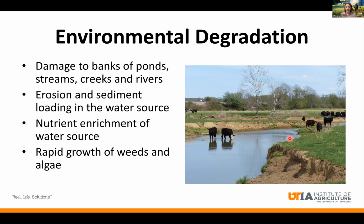So when it comes to letting cattle into a water source, a natural water source, a lot of times this is what we see, right? Damage to the bank, whatever the edge of that water source is, creeks and riverbanks, the edges of those streams. As cattle walk down to the water, they're going to pull some of that soil. And especially because there's not a lot of grass or plant material there, that soil is going to move underneath that hoof pressure. And it's going to not only create erosion, but also sediment loading into the water. So that sediment gets pushed down from the bank into the water source itself.